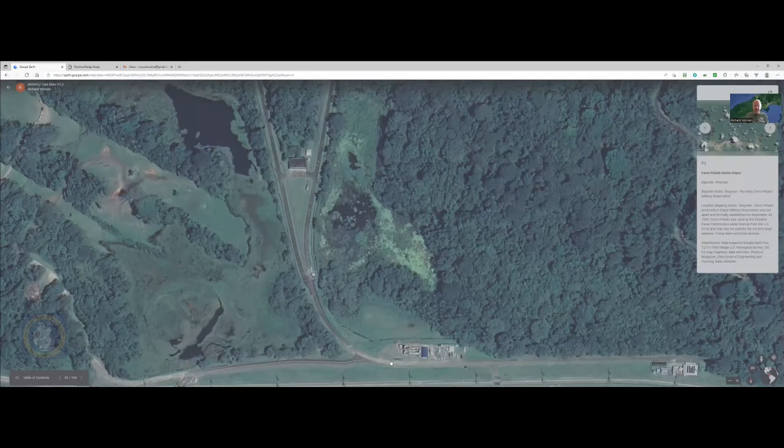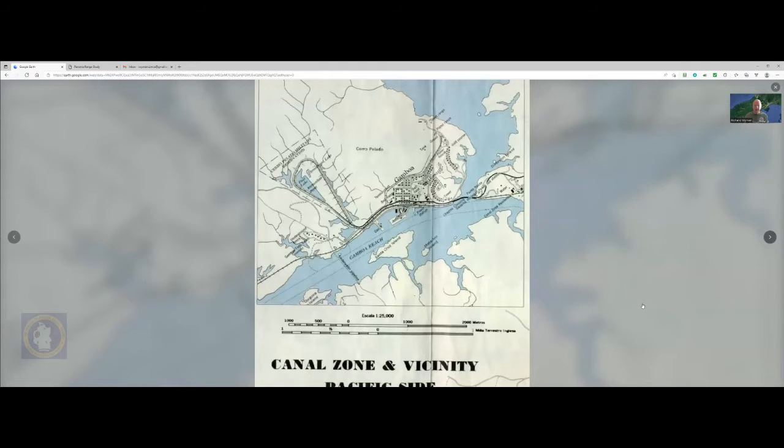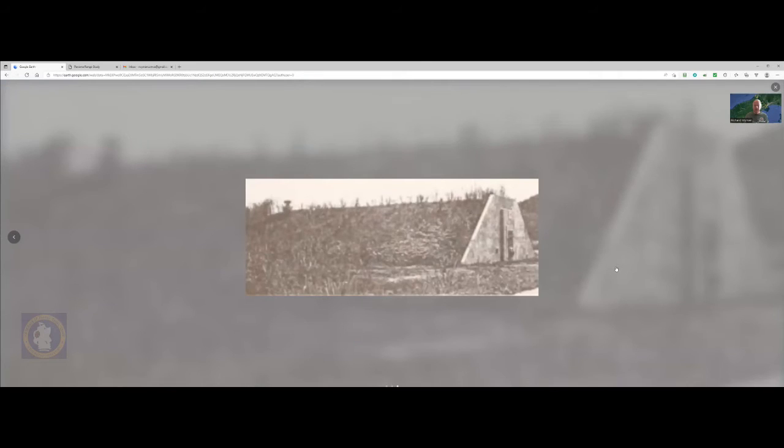Taking a look at attachments, you can see the loop of the ammo depot here in the 1969 low resolution view. On our CZ map fragment, you can see the loop, which is the ammo depot, and you can see they've also marked off the military reservation. And the date is unknown of this photo, but it was taken by the Directorate of Engineering and Housing. And this is one of the ammo bunkers that's found in the depot.